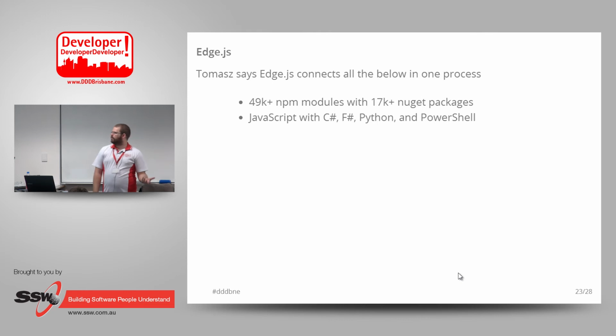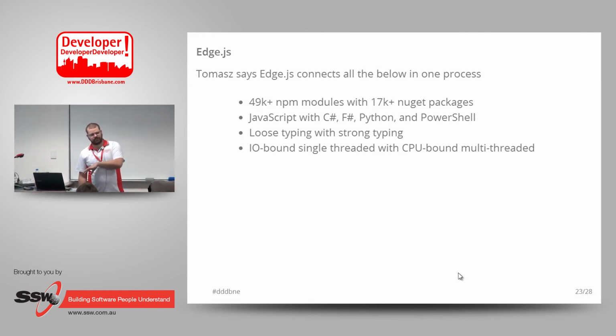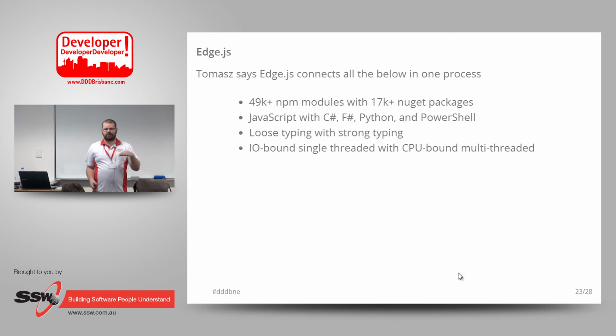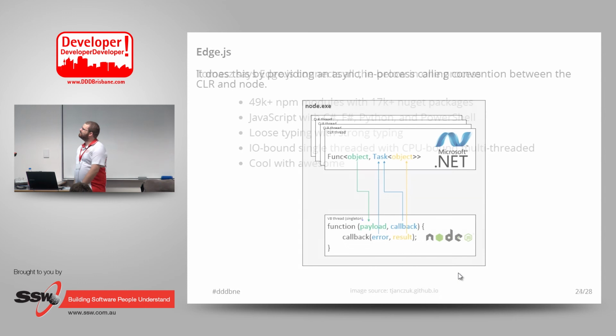It allows your JavaScript code to call C#, F#, Python for some reason, and PowerShell. We have the loose typing system of JavaScript with the strong typing system of the other languages. We've got the IO-bound single-threaded stuff with the CPU-bound multi-threaded stuff. So because you've got the two different systems, you can do some pretty funky stuff. If you do need multi-threading for some reason and you've got the skills to handle that, you can write that stuff in .NET, use your threads as you like, and then from Node, just call out to that module and it'll handle all that. And because it's a .NET conference, cool, with awesome. I think he had them the other way around.